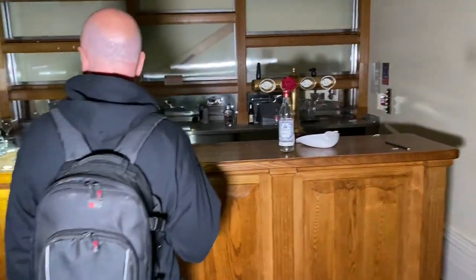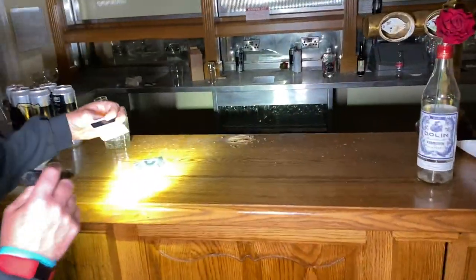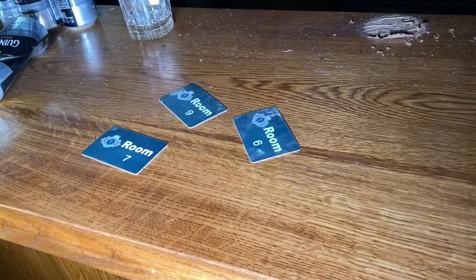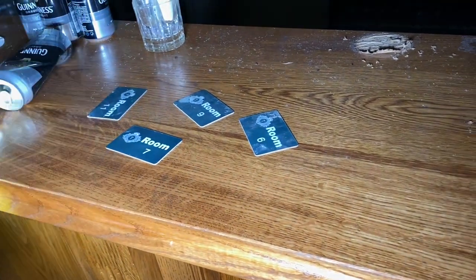Stand on the table. The table's not going to take the weight though, is it? That's the thing. Oh, look, a bar. I like the radiator. Oh, I like this little bar. Oh, your key cards. They're good. There's 11 rooms, at least. Wow. So they've turned, what are you, five? Four, five. Five into 11, at least. Wow.